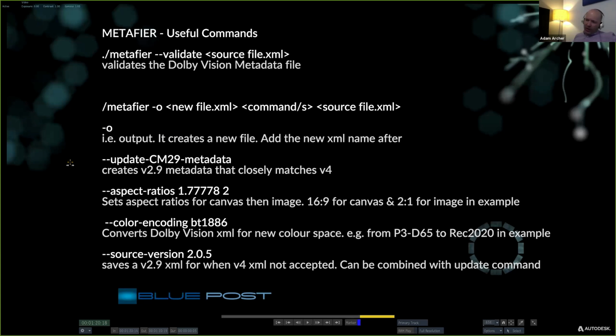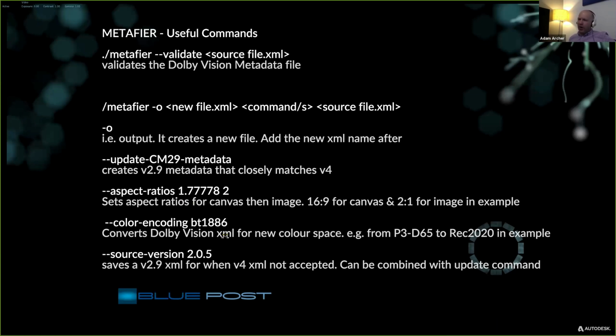The update CM29 metadata command takes the version 4 metadata and does this brilliant conversion to 2.9. So when you're viewing it in Dolby Vision 2.9, the result is very, very close to version 4. Aspect ratios are important. I found XMLs out of Flame nail this, but out of other software packages, they've been wrong. This is what I was showing before in terms of the analysis. The first one's the canvas and the second one's the image size. So this is saying it's a 2:1 aspect within a 16:9 frame. Color encoding is important as well.